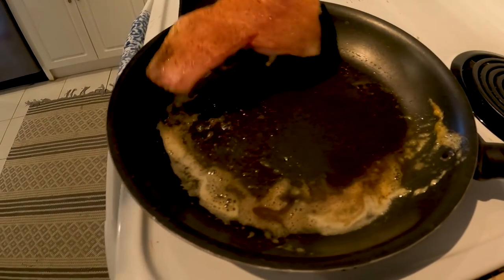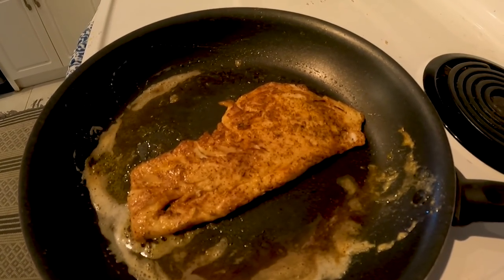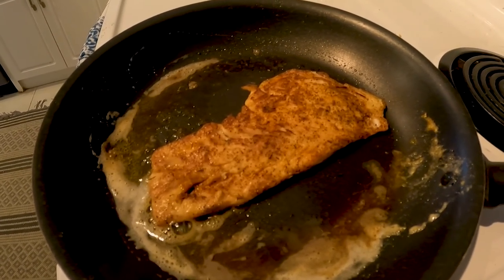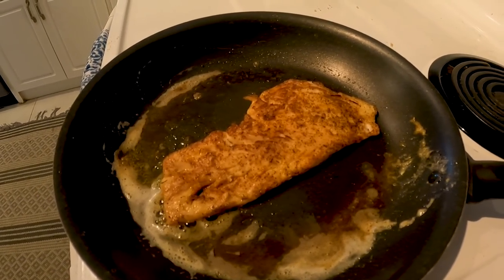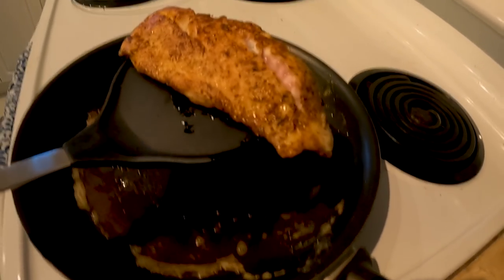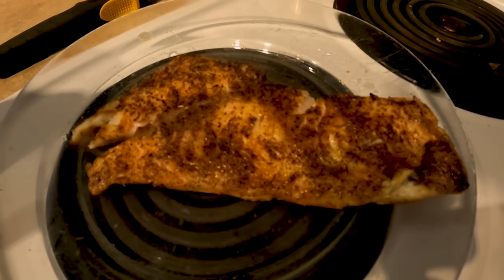And put a little flip. Oh, that looks good. Yeah, it definitely got a little crispy on there. I don't know if you guys can tell from the GoPro, but that looks good. We got the blackening burnt onto the fish a little bit. You want to see that smoke coming off there. Looks good, looks good. It should be about done. Really only a couple minutes on each side. Go ahead and flip it onto the plate. Look at that. Blackened yellowtail snapper.